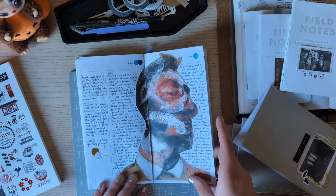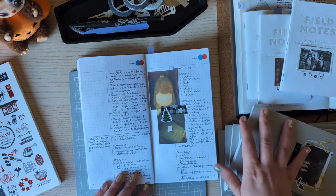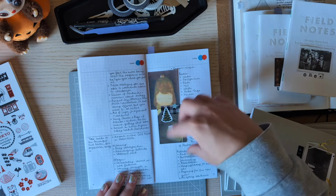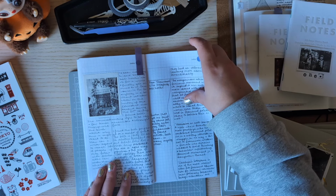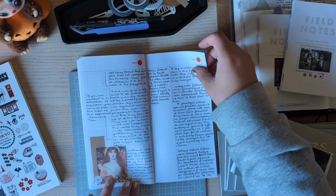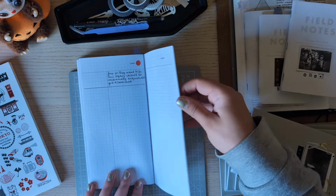This was from the What's On leaflet from the National Portrait Gallery. Got some information about the December full moon and some nice little decoration bits here. Review of Feminism is for Everybody and some quotes from that book as well. Quite like this bit of decoration down here too. And then, yeah, that was it for December.